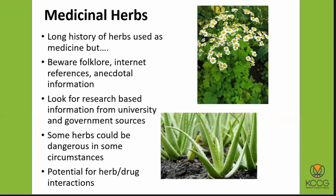All right, medicinal herbs. If you start reading either an herb book or reading on the internet, there's a long history, thousands of years, of using herbs as medicine. But there's definitely some things to think about. So I tell people to beware folklore, beware internet rumors, internet folklore, anecdotal information, like you heard from your Aunt Bessie that she always used this herb to cure warts or whatever, or if you have a cold, she always made a tea and drank it, and it made her all better.